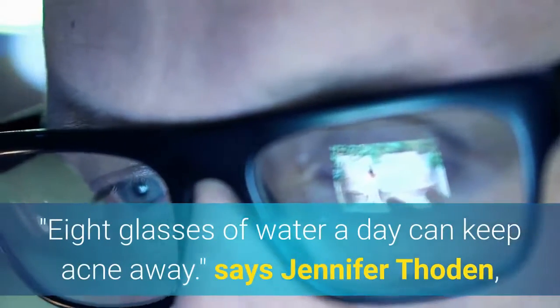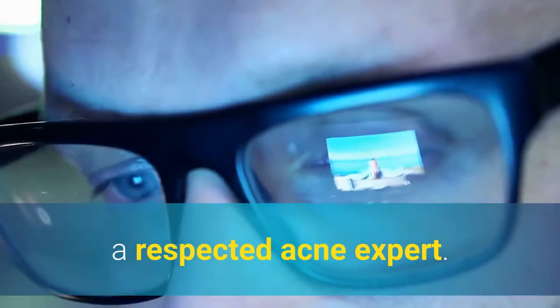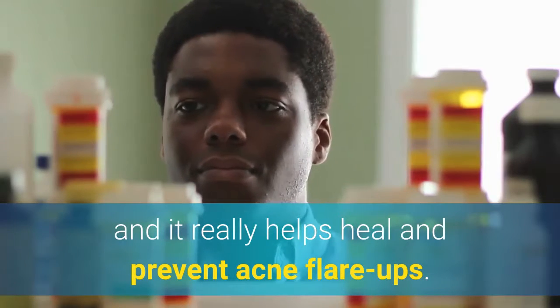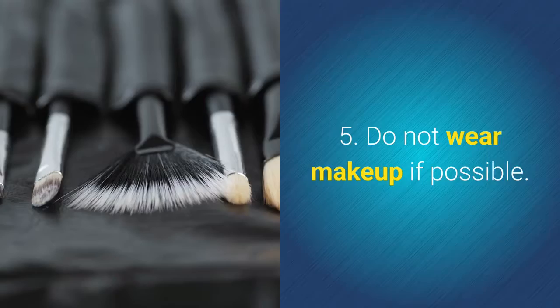4. Drink more water every day. 8 glasses of water a day can keep acne away, says Jennifer Thoden, a respected acne expert. The reason is that water can carry waste material out of our body, and it really helps heal and prevent acne flare-ups.